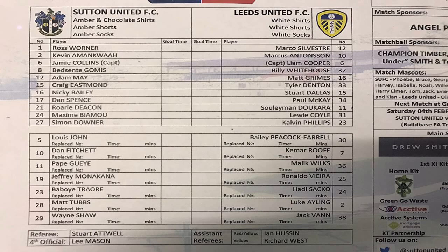Acclaimed by the manager, who's planned this occasion meticulously. Has total faith in Jamie Collins from the spot. And that is so repaid in full. To Sutton United, but there's a long way to go. Just fraying a little. Stuart Attwell having to re-establish order. It takes too much for Rory Deacon to get himself involved. Well, a rueful look on the face of a manager who knew exactly what he was getting into today.